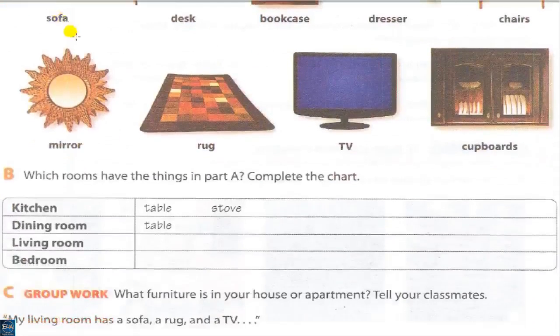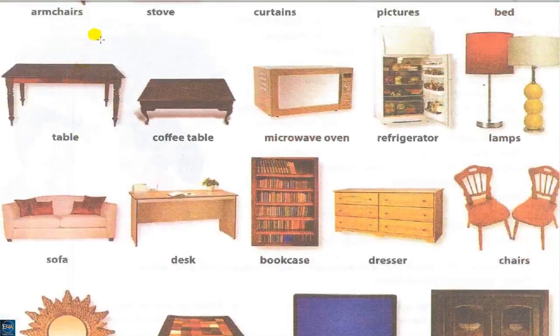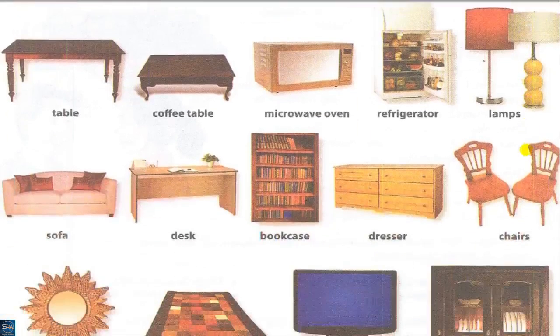Bedroom. In the bedroom, it's a room for sleeping. In the bedroom, a bed, curtains, pictures, lamps, chairs.